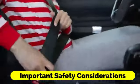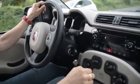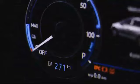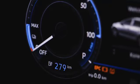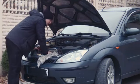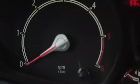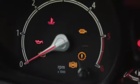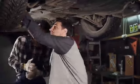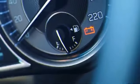Important safety considerations. Never attempt to disconnect or tamper with the airbag system yourself. Airbags are designed to deploy rapidly in the event of a collision and can cause injury if mishandled. Always disconnect the vehicle's battery before performing any work on the airbag system to prevent accidental deployment. Do not ignore the illuminated airbag warning light. It's a safety feature designed to protect you in the event of an accident. Driving with a malfunctioning airbag system can put your safety at risk.